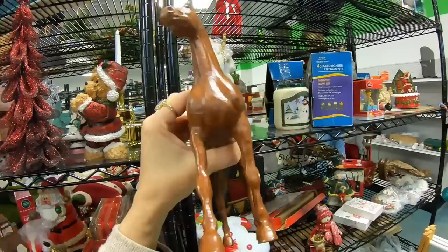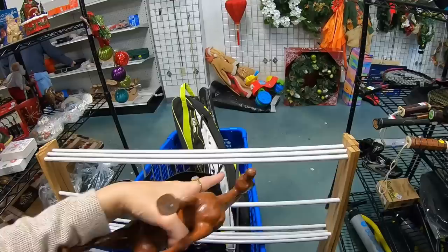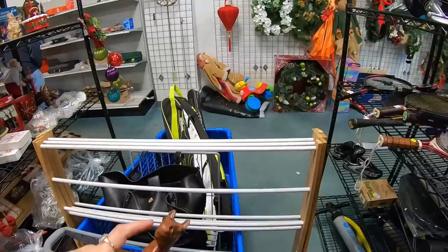I also picked up another drying rack for myself. I love drying my clothes, air drying. So I'm always on the hunt for these. This one's $3. So again, this is personal use. And hopefully I don't keep buying too much for myself, but get some more stuff for resale.